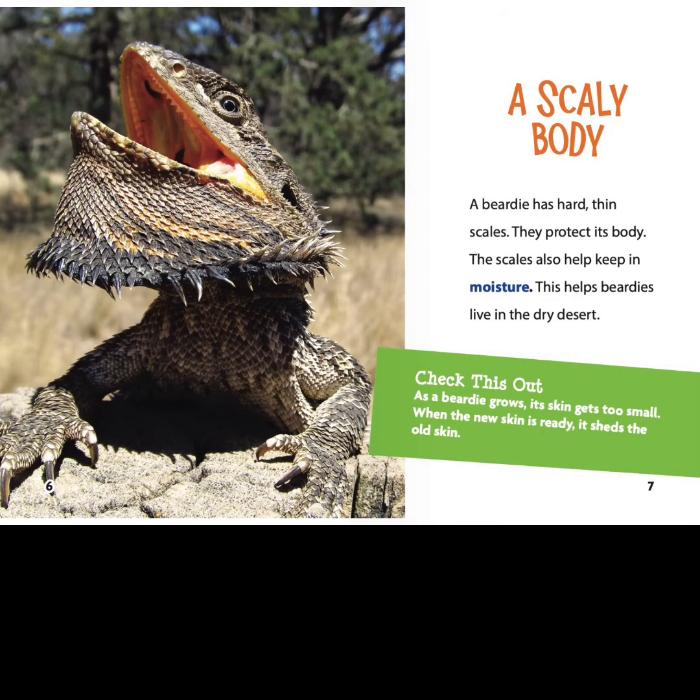A scaly body. A beardie has hard, thin scales. They protect its body. The scales also help keep in moisture. This helps beardies live in the dry desert. Check this out. As a beardie grows, its skin gets too small. When the new skin is ready, it sheds the old skin.